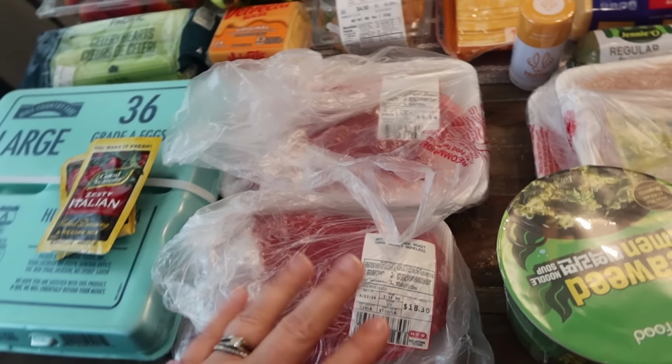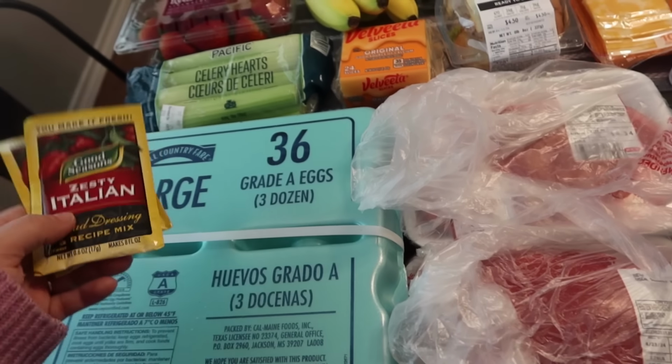Definitely didn't realize I got this kind instead of the chuck roast. It was mixed in, and I was just looking at the pounds, but that's fine. That's gonna be a very expensive dinner though, with this one being $18. Oh my goodness. Definitely pay attention. Pay attention, note to self.